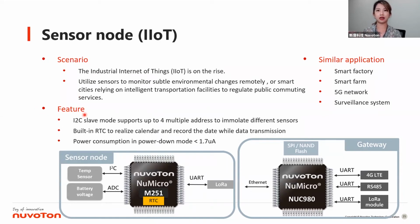And then we talk about IoT, and especially recently very popular is the industrial IoT. This industrial IoT, we can divide into two different segments. Especially the sensor node, which needs to collect the data and then transmit the data maybe through LoRa or NB-IoT to the gateway. The gateway can collect all of this data and then transmit it to the cloud to do some calculations. Especially for the sensor node, you need a very low power microcontroller. These products use a battery to supply the VDD, so you need very low power consumption so the battery can last as long as possible.